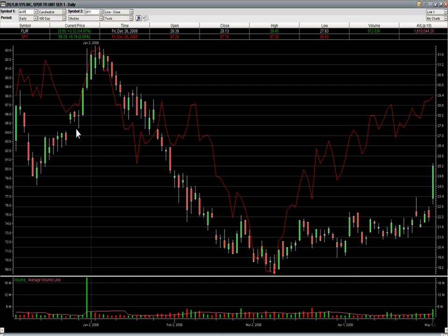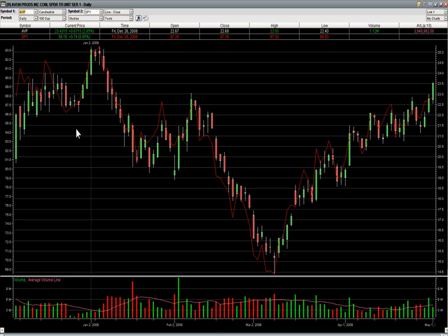I mean, we had Avon, AVP, as an entry at 2289, which is right up in here. But the point is that we had like a dime stop. I think our stop was about a dime below. Never got hit, and it went to 2354. That's just another example of a low risk entry that we teach.